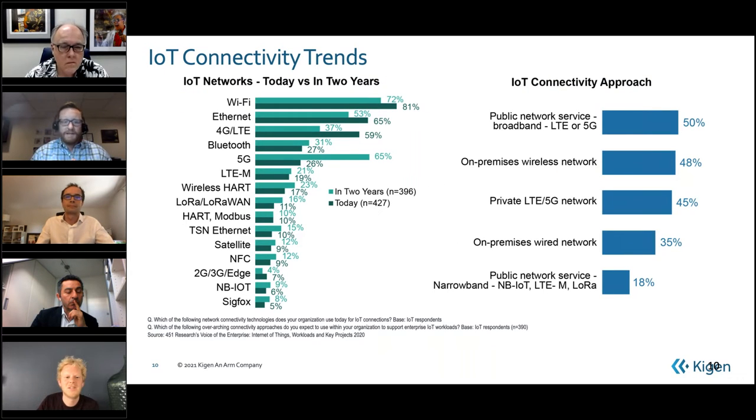Yeah, so IoT connectivity trends. Two data points here to look at. On the left side, we're asking about the types of connectivity technologies that are in use today for IoT connections and how they expect that to trend in 2 years. One thing that really jumps out of the page is the expectation around 5G technology. So 65% of respondents are expecting that 5G will be one of the more popular connectivity methods in use. We see that that's come slightly at the expense of Wi-Fi and, of course, 4G and LTE.